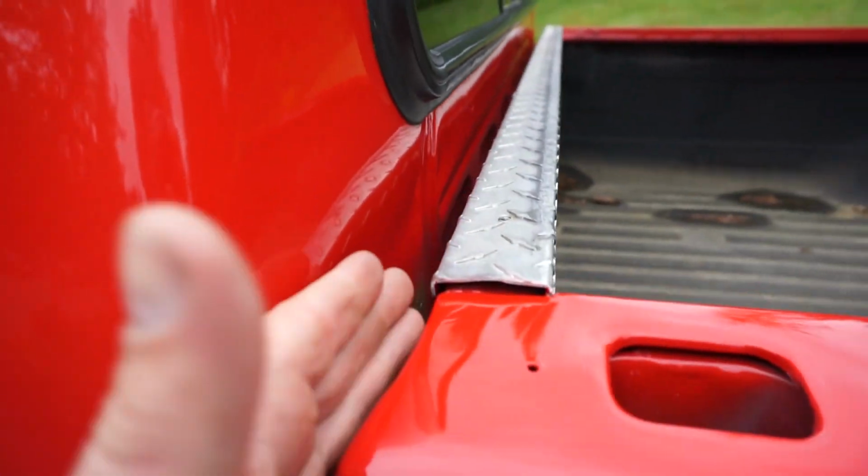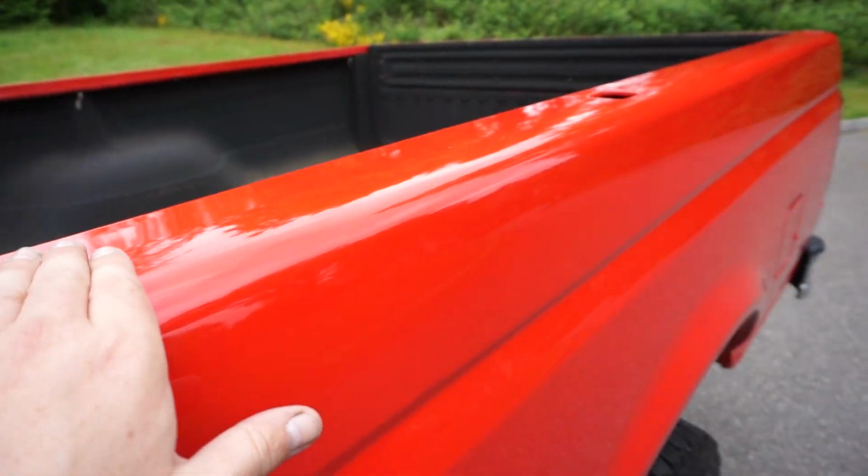But other than that, this paint job is in phenomenal shape. The bed rails, the front of the bed is arrow straight. The bed rails are just smooth as can be.